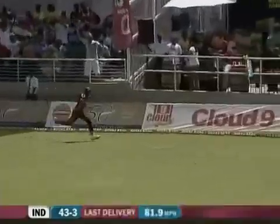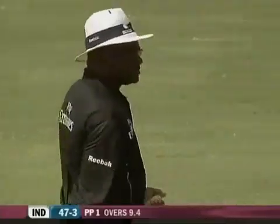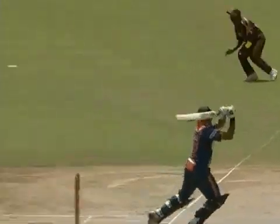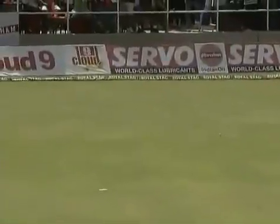That'll be close to the boundary. In fact, it's 4. Margins for error here on the surface against a player like Yuvraj Singh. No, there's no margin for error. He couldn't want it any better, Yuvraj Singh. He's timing everything superbly. Ball coming nicely onto the bat. Finding the gaps.